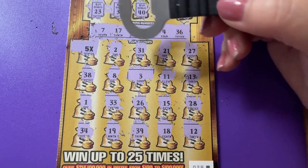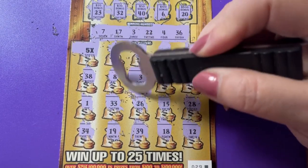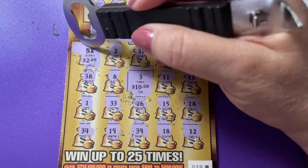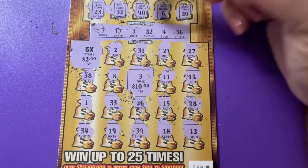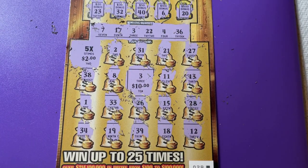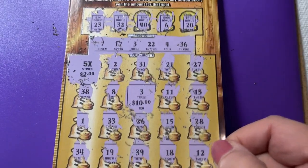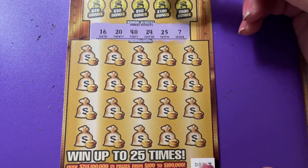Okay, let's go down and see what we got. We got a 3. That's $10. We got a 5 times 2, which is $10. So that's a $20 payback on ticket 29 with the black box. Not what I was hoping for. Let's do 000.